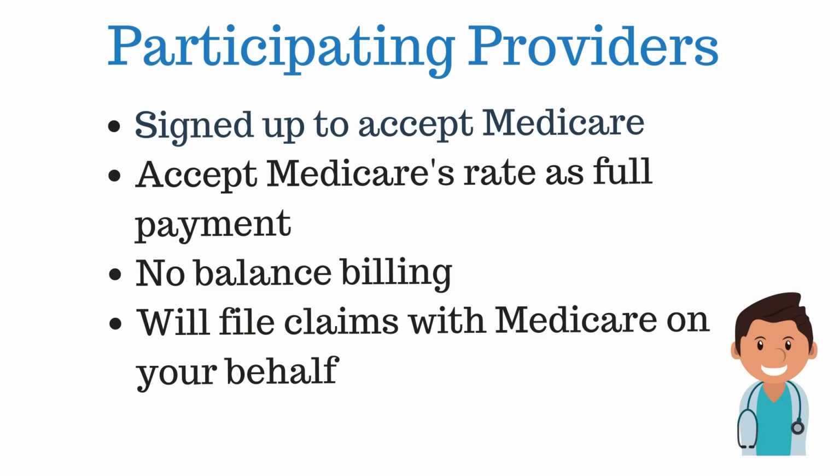While medical necessity is most important, there are other factors that may be relevant as well. One of these is that you need to get your healthcare services from a provider that accepts Medicare. Medicare has both participating and non-participating providers in its network. If you see a participating provider that accepts Medicare's assigned rates, then Medicare will cover the cost of the procedure and you shouldn't owe any excess charges.